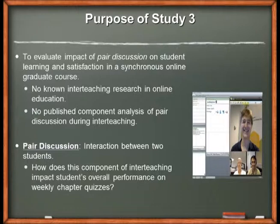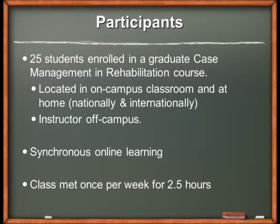First of all, we wanted to look at the impact of pair discussion. So as that component in particular, instead of quality points, we studied pair discussion in an online format, since that's never been done before. I taught a graduate class of 25 students, and I was off campus. It was synchronous online, so we met for 2.5 hours at a time.